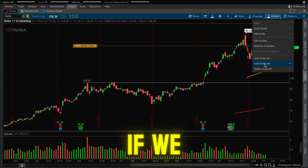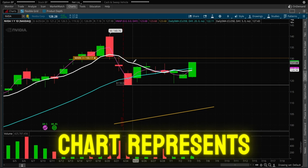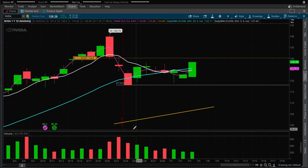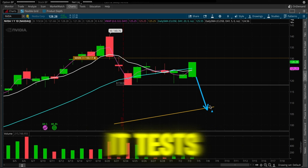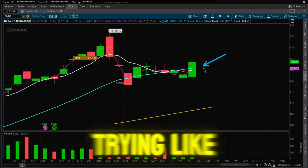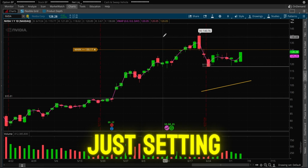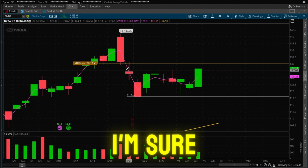So right now, if we take a look at the moving averages of NVDA, this gray line on my chart represents the 5-day moving average, and this blue line is the 20-day. Both are basically turning, and the 20-day, of course, is in an uptrend. This yellow line right here is the 50-day moving average. That's where I was interested, possibly, if it tests that level, to play it long, but we're not seeing it yet. If you're somebody who is trying to short this name just by looking at this price action, I think you are better off just setting aside that money, especially if you're doing it with options. I'm sure you're not doing well.